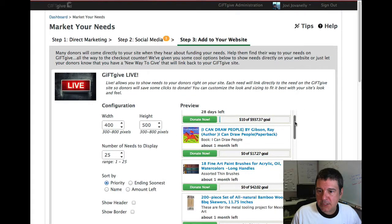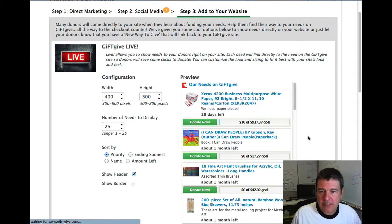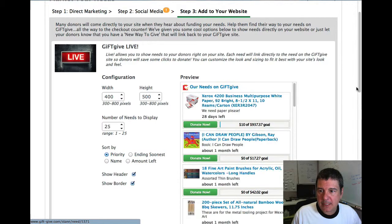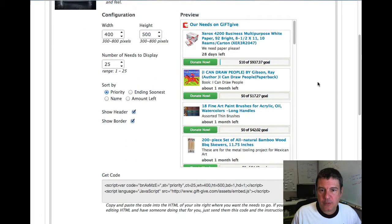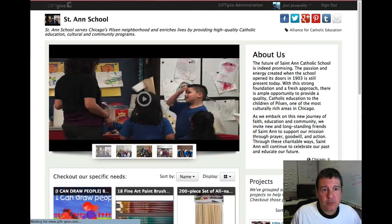Now if we want to change our mind and want to go back, I want that header in there. There you go, it comes back in. Want that border back in there, it comes back in. It just takes a second sometimes for the preview to catch up. So that's all you have to do, is configure it there. A couple things to note: this is exactly how it's going to look on your website. When donors click here, I'll click on here to show you, it goes right to your nonprofit site, so they can go right there.